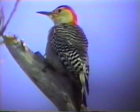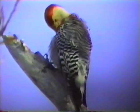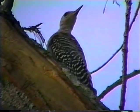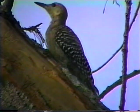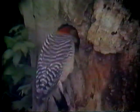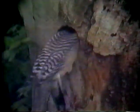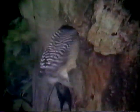The male has a red top and nape on the neck, while the female has only the red nape. The immature has a gray crown, as shown here. They nest in holes in deciduous trees or poles, or sometimes in birdhouses. It takes from 7 to 10 days to drill a nest hole that they may use for several years.